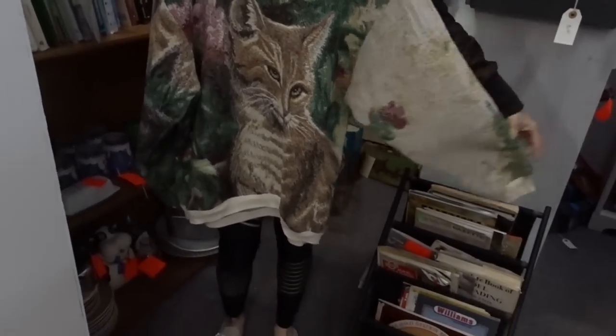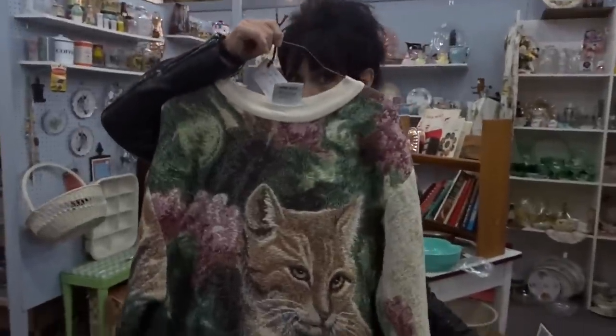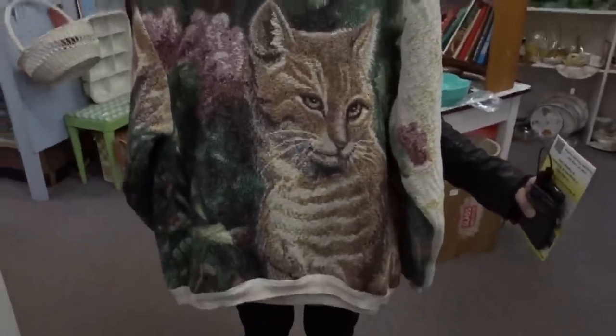Look at this cat sweater, though. What do you mean, don't think about this cat sweater? This is an awesome cat sweater. Look. It's only $15. This beautiful cat. Oh, come on, Mom. That is your next outfit of the month.